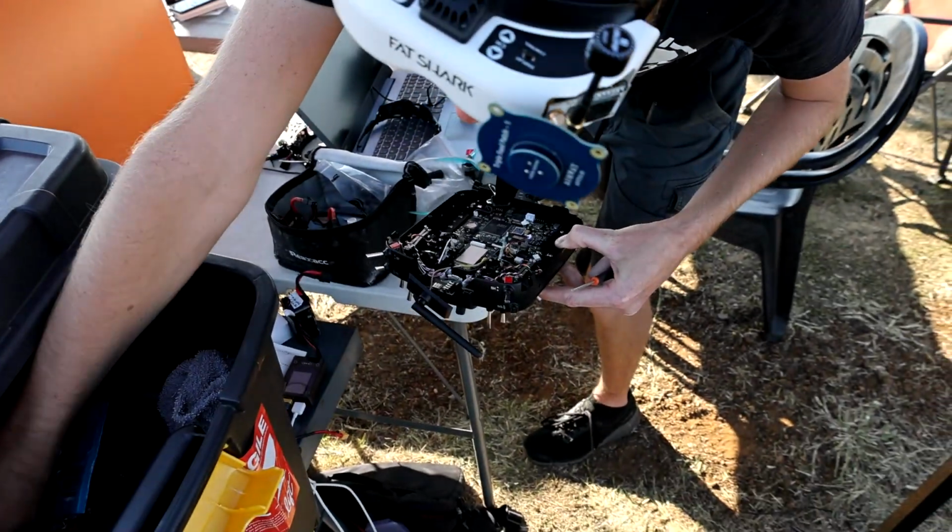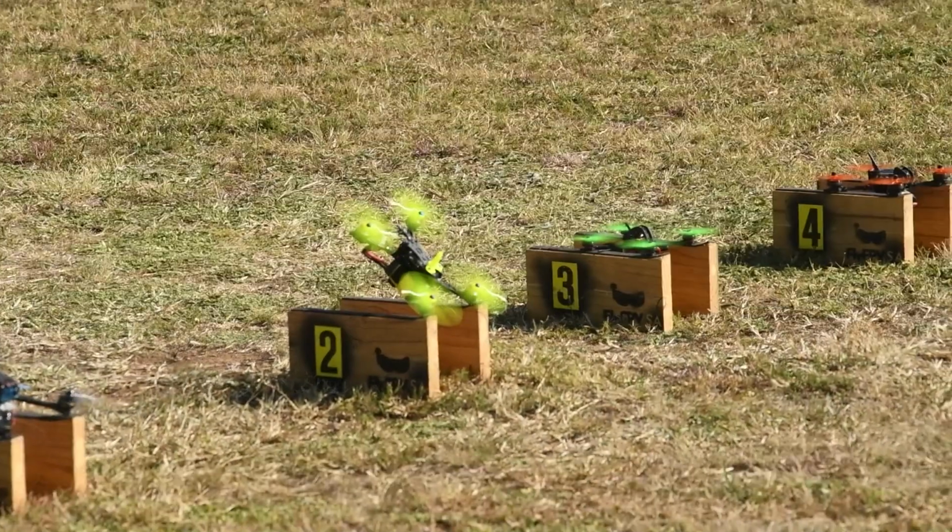Tell us, how fast do these drones move again? So it depends on the build, depends on the motors, but I can comfortably say they go from like 0 to 200 kilometers an hour in less than a second. It's almost like instant acceleration.